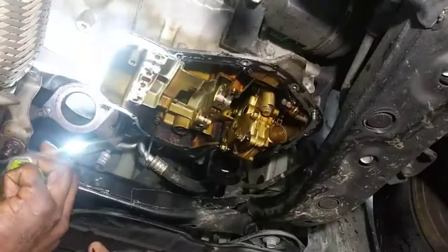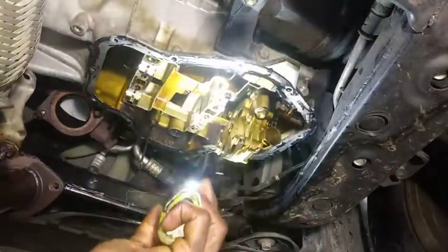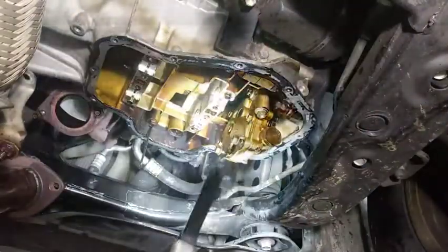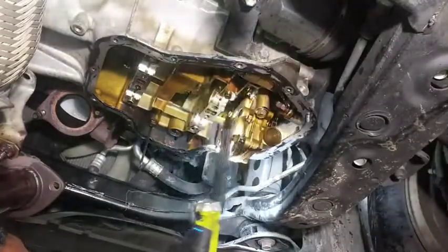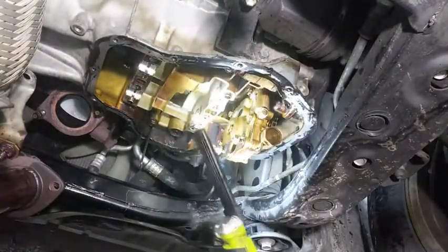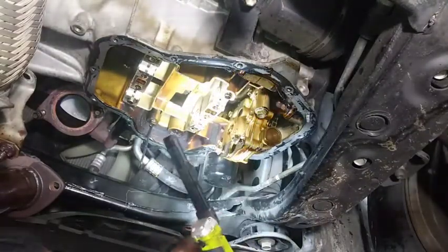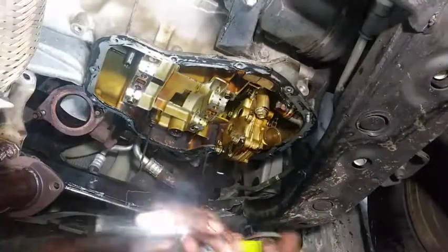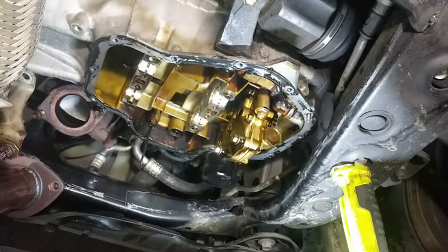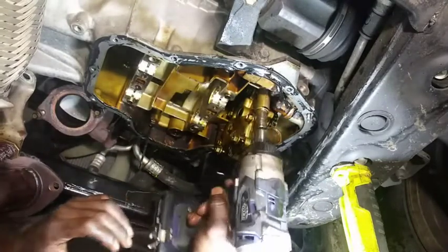I think. Let me see. I see one. I can see one also up here. I wonder if that's the one that's locked up. I'm going to remove the oil pump, and I should be able to see one better. Let's do that. And that should be a 12 also. Use that same old 12 point.